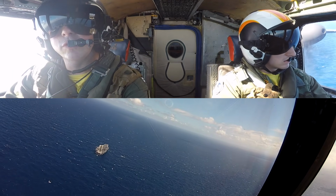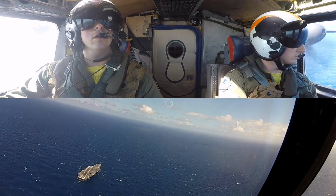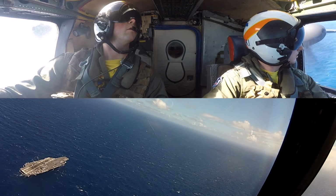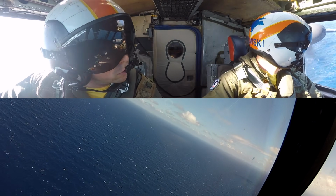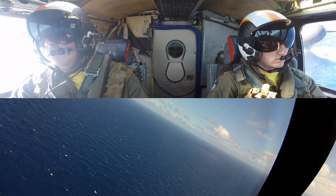For those of you that don't know, we can't just land on the carrier anytime we please or anytime we get there. We have to arrive at a very specific time. In order to avoid collision between all the different aircraft that make up the air wing, the C-2s, the E-2s, and the Hornets, we all are assigned a different altitude. For the C-2, or the COD, that's 1,200 feet. So here we are, circling overhead, waiting for our arrival time.